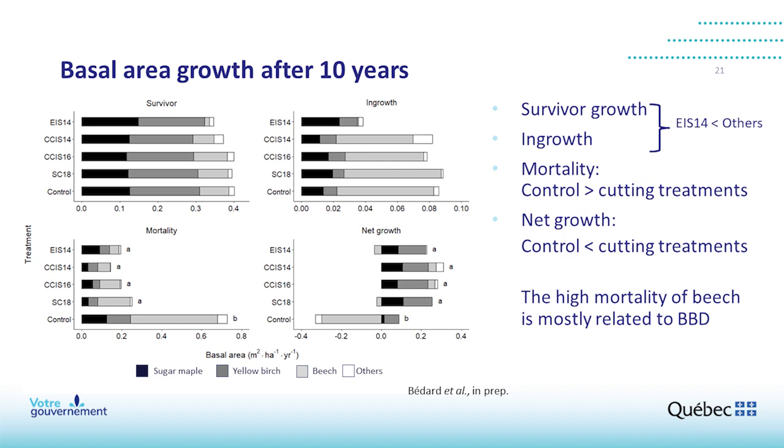Mortality: of course, beech bark disease affects the control stands. So removing beech can have a high effect on mortality. As you can see, treatments have lower mortality than the control. I've never seen that in my whole career. This is a very high level of mortality. It's 0.7 square meters per hectare per year. So 7 square meters per hectare for a 10-year period is like a partial cut effect.